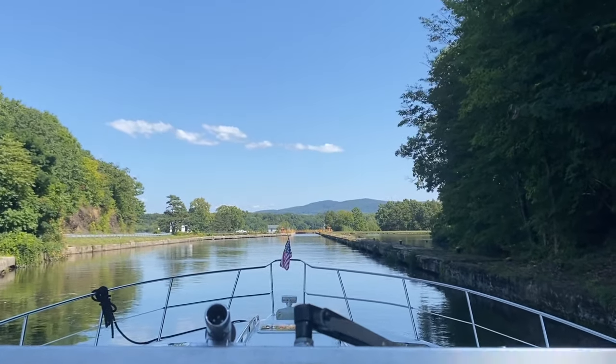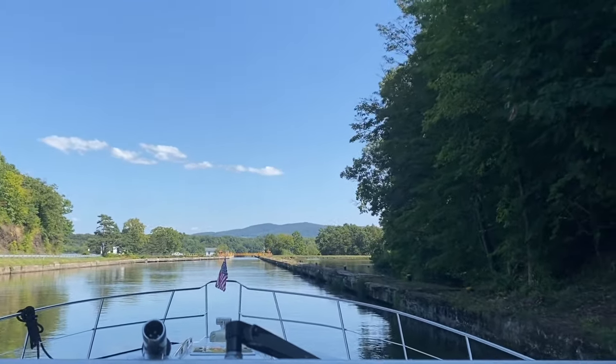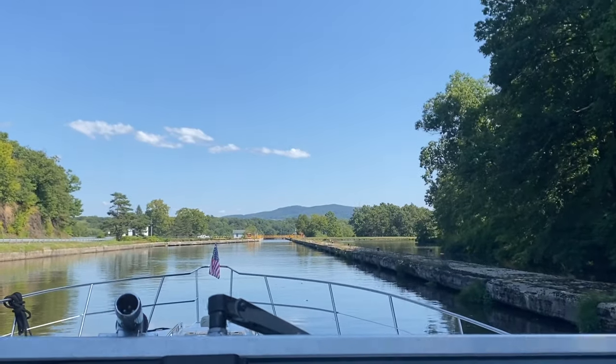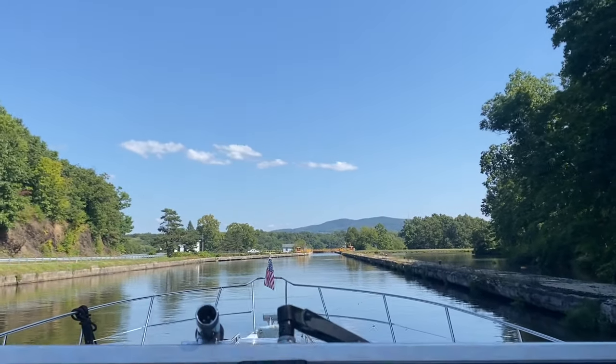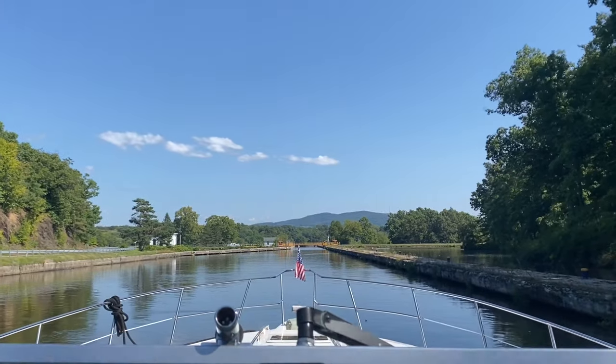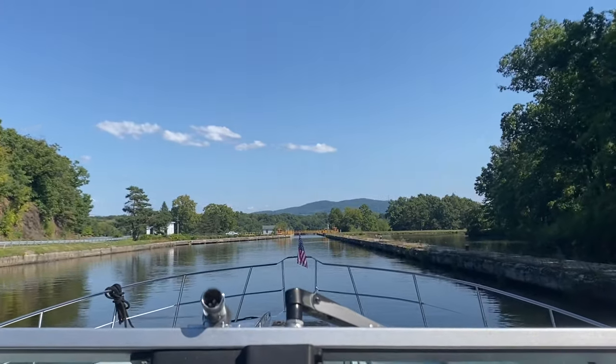So the total drop from lock 6 down to the Hudson is 150 feet. So it's about 30 feet per lock. It's quite the distance down. Pretty neat. And the lock masters are absolutely fantastic. Hopefully everybody gets to meet Leroy, Leroy at lock 6, from Jamaica. He's awesome, a super nice guy.